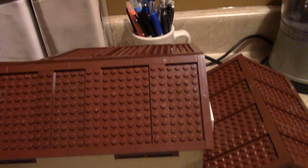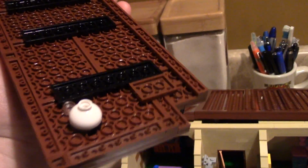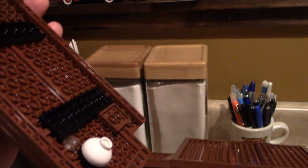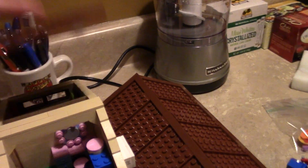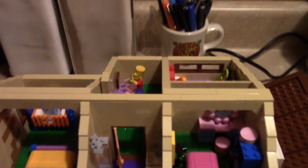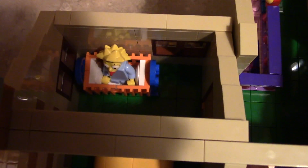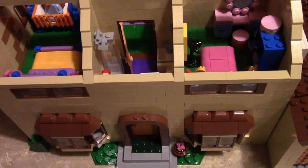So let's take the roof off. It's designed to just set right on the model. It's got these bump outs that hold it in place. So looking at the top floor, bird's eye view, this is what we've got. We've got Homer and Marge's room, which is also Maggie's room. So she's sharing a room with her parents in this particular rendition.